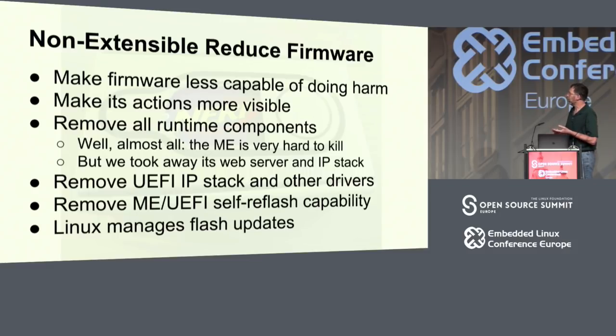And in particular, it's hard to kill everything the ME does. Your node won't turn on in many cases. But we did take away its web server and IP stack. Good thing to do, in my opinion.